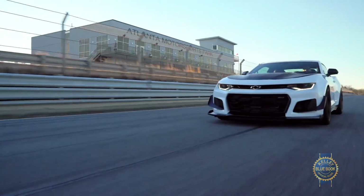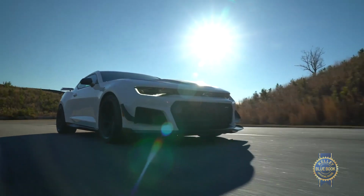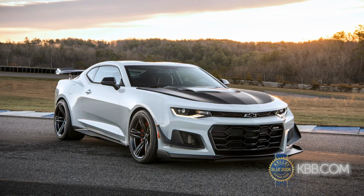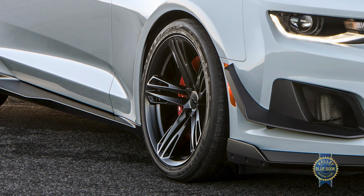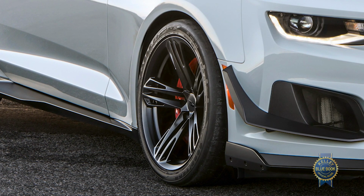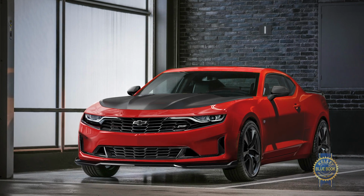If hitting the track excites you, then the 1LE track package adds a performance suspension, dampers, and a rear stabilizer bar, a unique front splitter, carbon fiber trim pieces, and 19-inch wheels with 305 Goodyear Eagle summer tires in front and 325s in the rear, as well as a satin black hood.